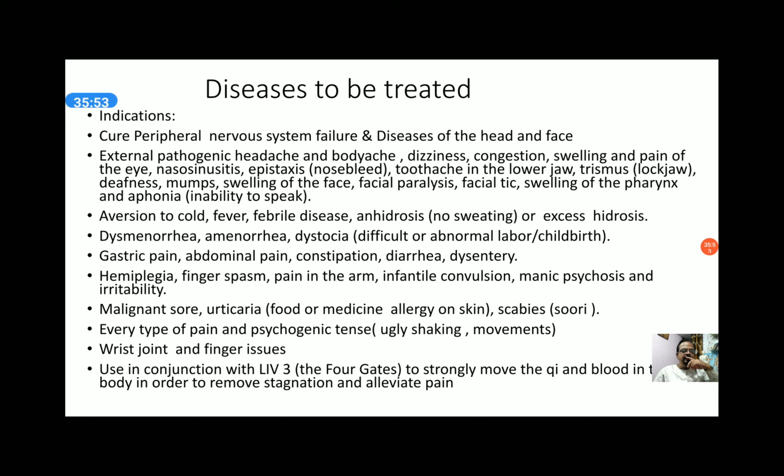Use it in conjunction with LI3, the four gates. That is, the four gates means Liver 3. Not LI3, Liver 3. It strongly moves the chi and blood in the body in order to remove stagnation and alleviate pain. When applied along with LI4, it removes the dampness. When the chi and the blood flow fast, the dampness will be moved easily.